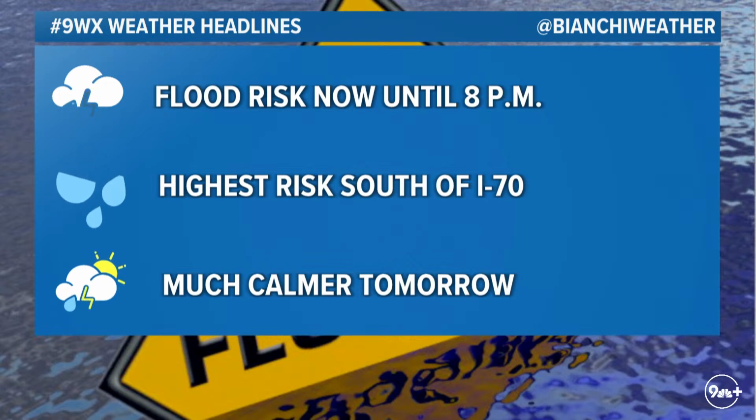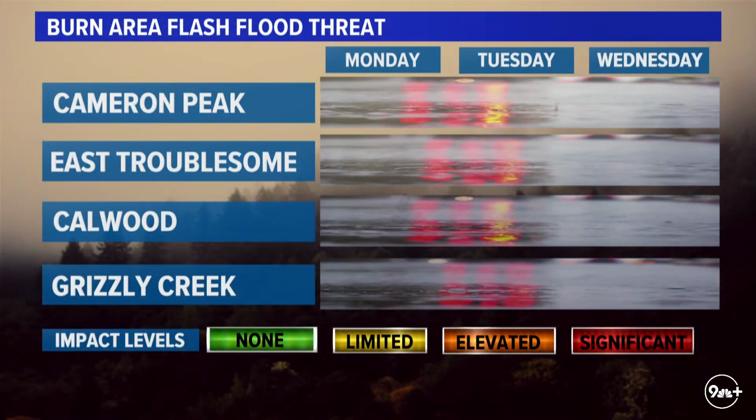In most cases, I think the real significant flash flood threat should be over and done with by about 6, maybe 7 o'clock tonight. The foothills, the burn scars, it'll certainly be a bit longer than that. Highest risk will be south of I-70 and is much calmer tomorrow. So there's a little bit of good news as well.